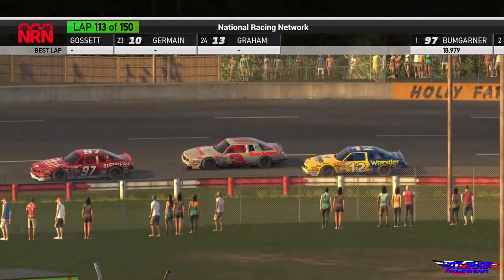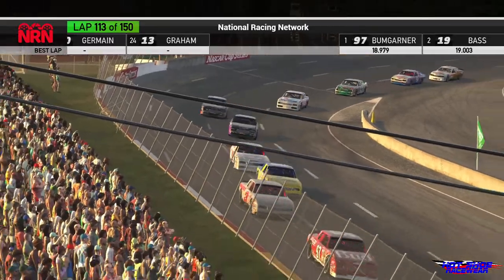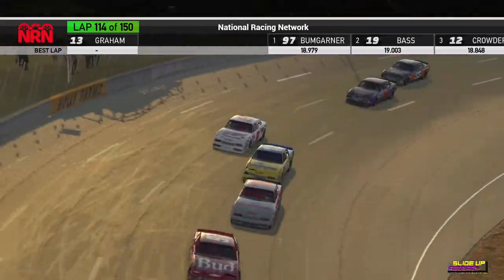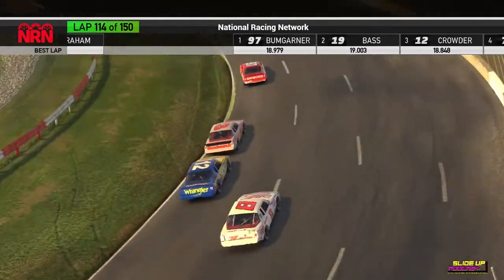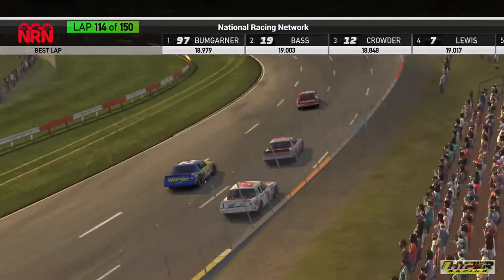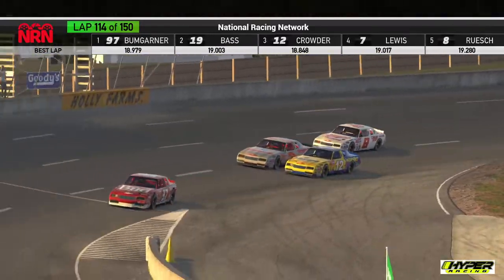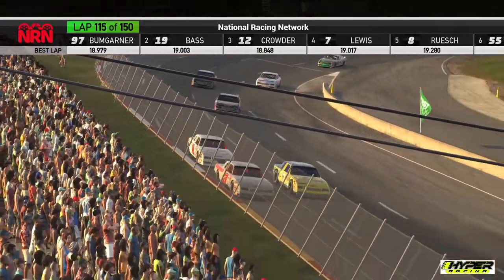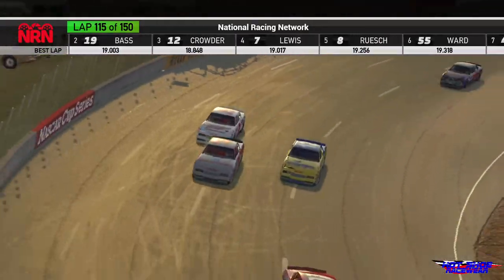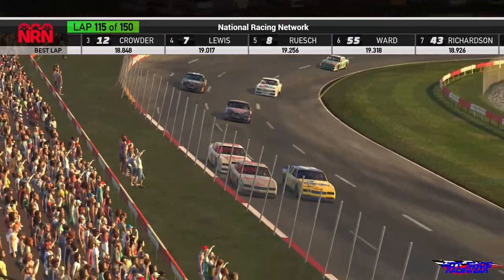Bass going to hold on to the spot. Crowder tries to look inside off the corner. Checks up just a hair so he doesn't get into the back of the three. Here's Jackson Lewis now looking to the outside of Crowder. Crowder going to dip inside of Ty Bass for the runner-up spot. Lap 115 going up on the scoreboard. Good three-car battle for second. Bass, Crowder, and Lewis.